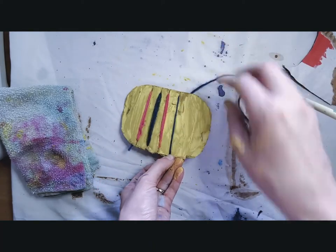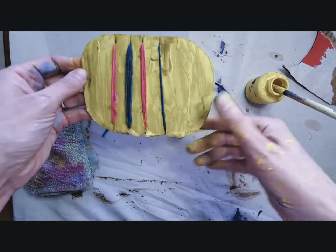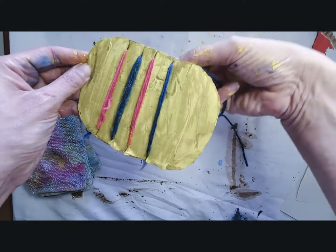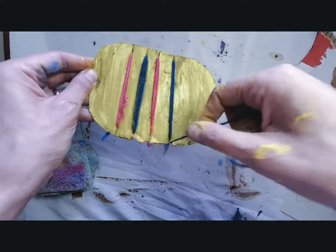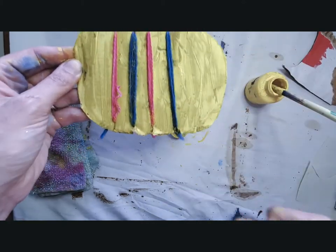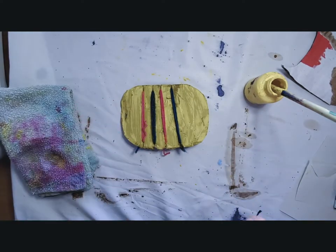So I find my little notch. And I find my little notch. Ooh, that one's a little diagonal, isn't it? But that's okay. I wrap it and wrap it. That just holds it in place. Do you see it that way? I don't even have to tie it. It's awesome. I need one more.